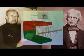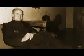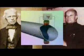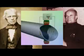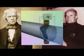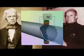100 years later, Swiss cleric and inventor Father Bonaventura Türlemann was the first to apply Faraday's experiment to a liquid flowing through a pipe. When this fluid passes through the magnetic field induced by the two coils, a voltage is generated at right angles to the magnetic field. This voltage is tapped by two measuring electrodes. The voltage is directly proportional to flow velocity and increases with flow rate.